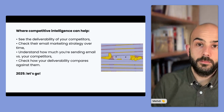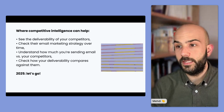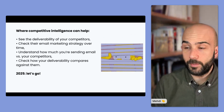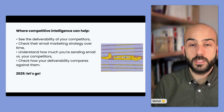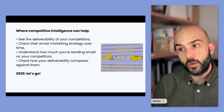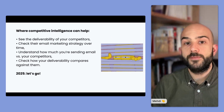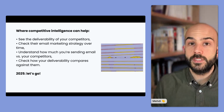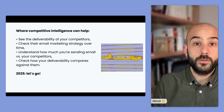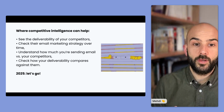And this is also where competitive intelligence can help in terms of deliverability, because you can actually quite easily, surprisingly enough, see the deliverability of your competitors, if they're sending good emails or not. You can check their email marketing strategy over time. You can understand how much you're sending emails versus them, and if there's a big discrepancy or difference between you and the rest of the market, which actually matters. And you can compare how your deliverability performs against theirs.